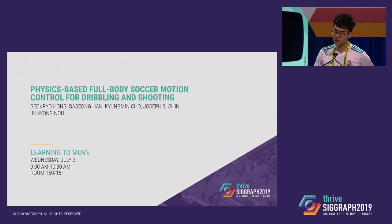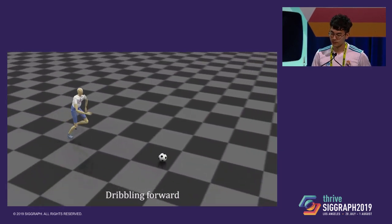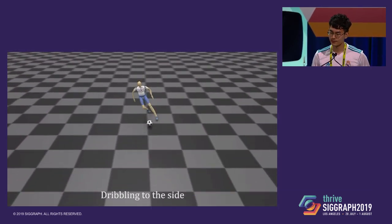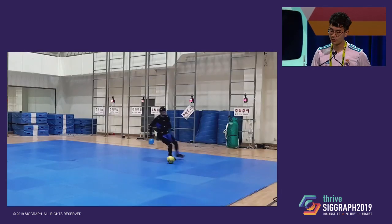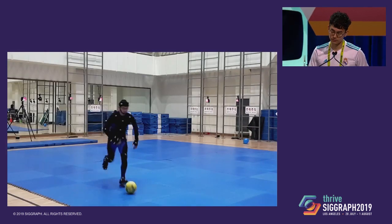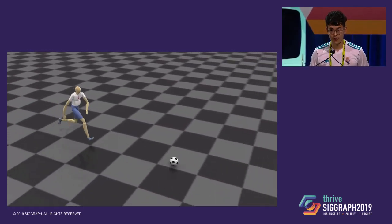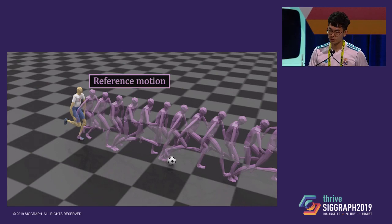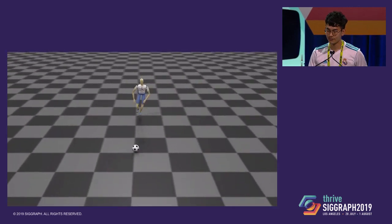In this paper, we synthesize three soccer motions, driving forward, driving to the side, and shooting. We captured the several soccer motions. Using the motion data, we synthesize a reference motion to be simulated. The reference motion should contain the next kick pose. Then the character can track the reference motion and kick the ball at the right time and position. Thank you.